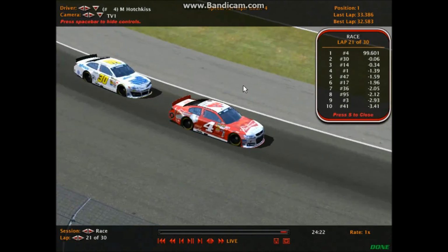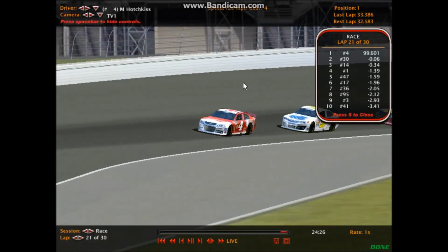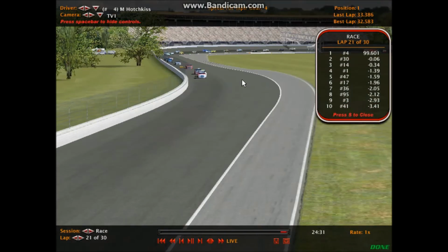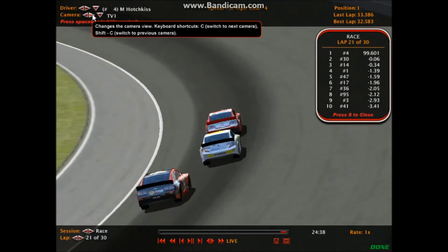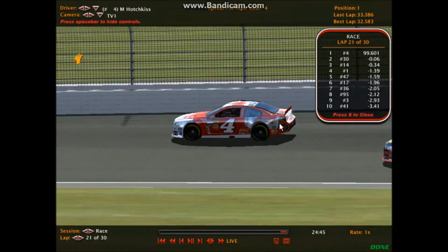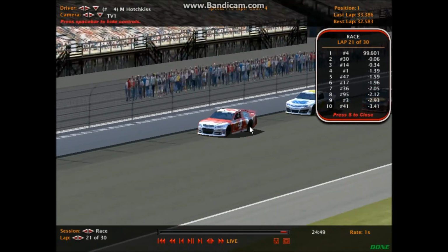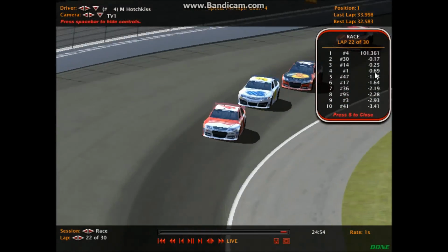But now as you see here, Matthew Hotchkiss has grabbed the lead. So it looks like Matthew Hotchkiss is definitely going to lead, or not lead, he's definitely going to clinch most laps led. So he's definitely going to get that extra bonus point. Right here. But how much more exchanging will we see right here between these 3 drivers?